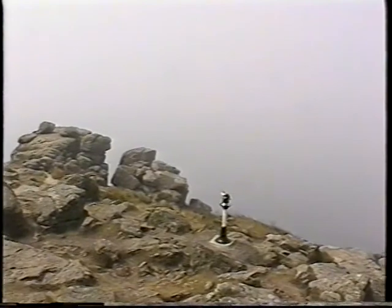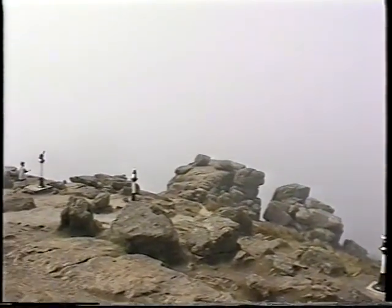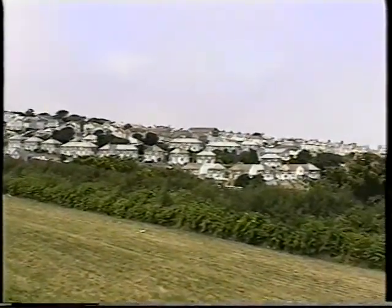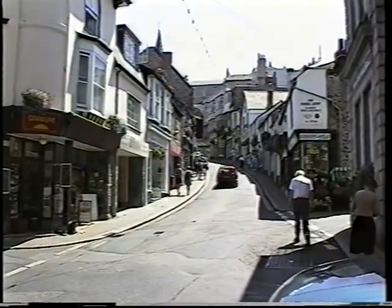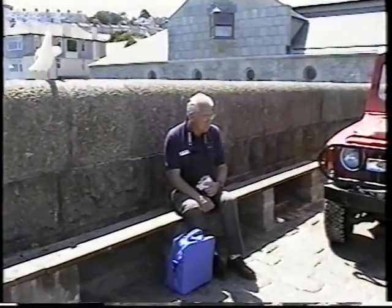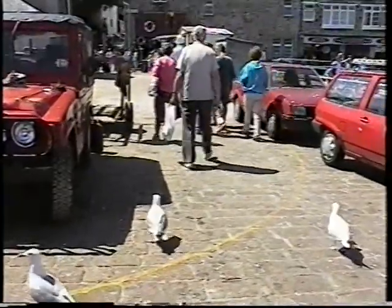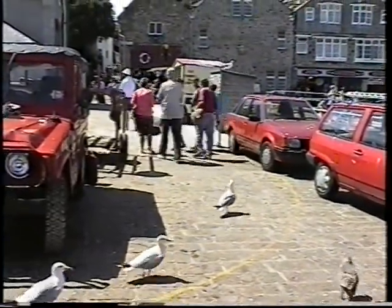Last couple of miles we've been running across the last pub, the last shop, the last inn. Hear the foghorn? We're just going to get a little minibus down to the harbour and have a Cornish pasty for lunch. The seagulls are huge. Talk about scavengers. I just swiped an ice cream out of that guy's hand.